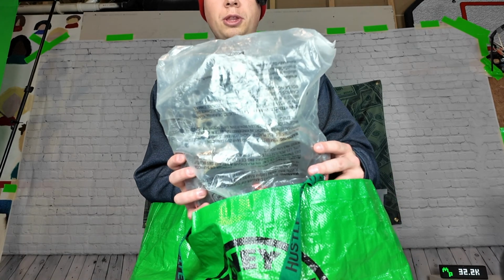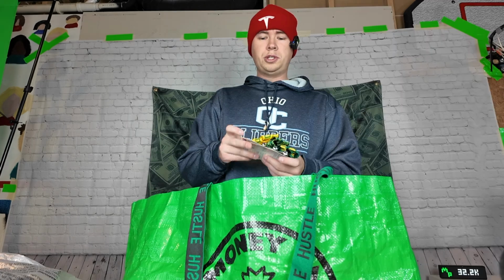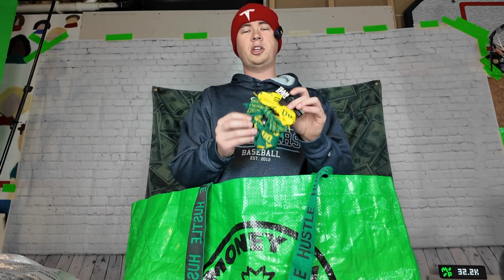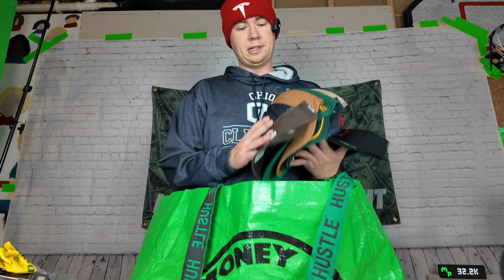I can't remember who called these out, but these are camouflage Crocs that I sold for $50 on eBay, and those were $24. We sold 3 of these Oregon bows that were like 5 cents in auctions, and I just sell them in lots of 3 for $10. Now we have lots of hats to get into.